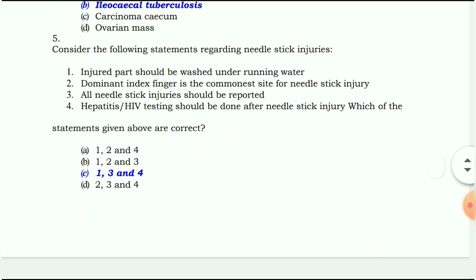Next question, consider the following statements regarding needle stick injuries. The answer is injured part should be washed under running water. All needle stick injuries should be reported, and hepatitis and HIV testing should be done after needle stick injury.